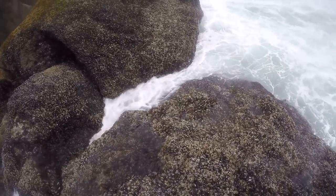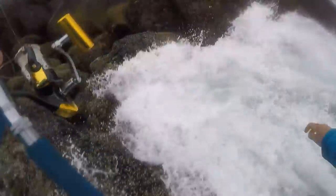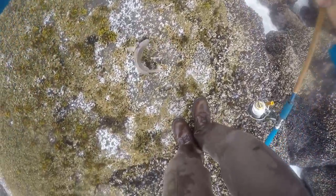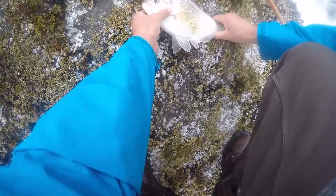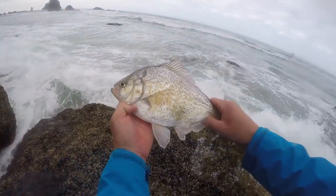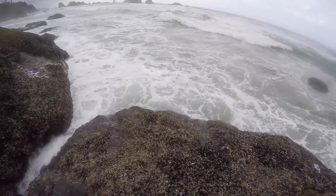It's another sea perch. Crazy. This wave is going to help me land him. Oh, good grief. Oh, I kind of hooked him on the side of the head. That's so crazy. Another beautiful little fish. That's fun. Just barely made it past the rocks.